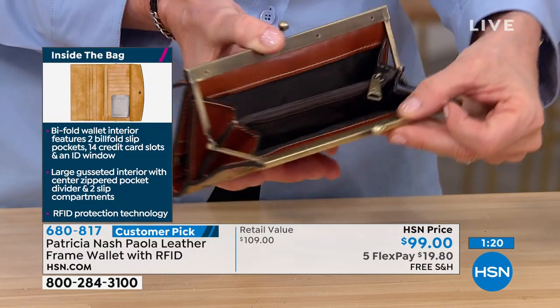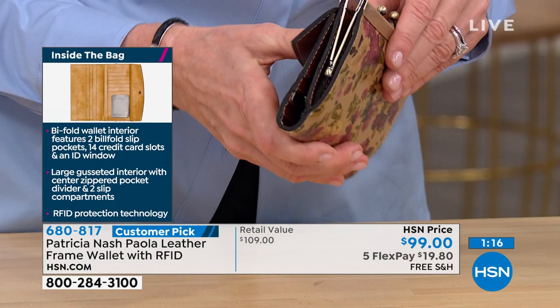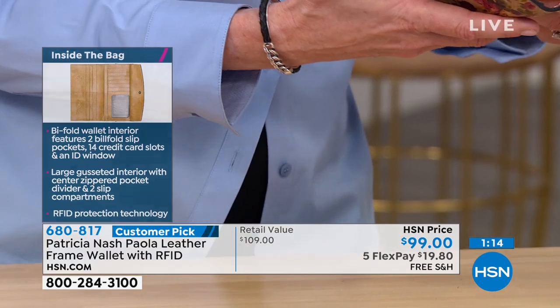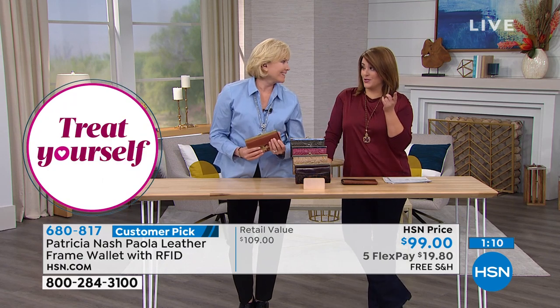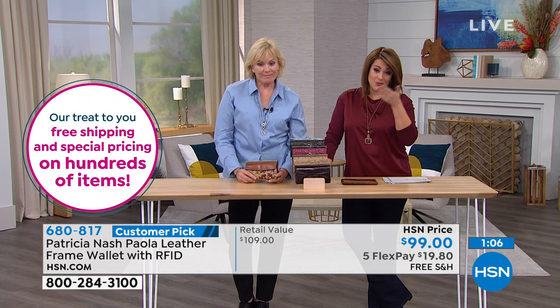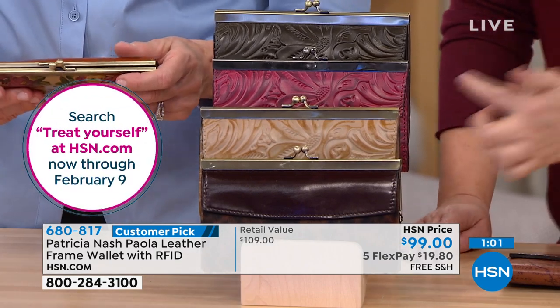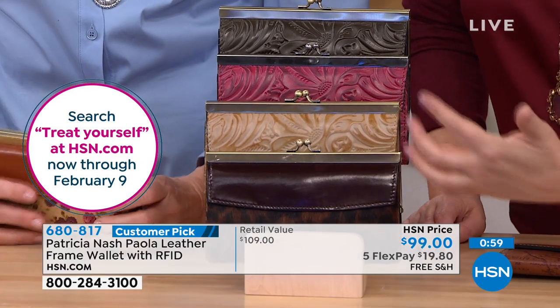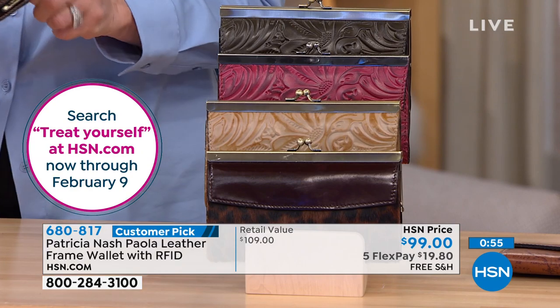But this is an amazing frame. And look at the leather gussets on the side. This is my kind of wallet. Mm-hmm. It really is. And I overstuff my wallets too. Not only do I overstuff my bags, but my wallets as well. And so when you want that organization and those compartments, Patricia makes amazing wallets. And I love the frame on this, which by the way, you screw on so beautifully, Patricia. Really great quality.